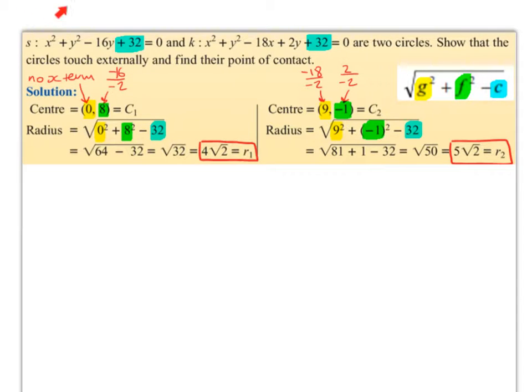S, x squared plus y squared minus 16y plus 32 equals 0, and K, x squared plus y squared minus 18x plus 2y plus 32 equals 0, are two circles. Show that the circles touch externally and find their point of contact.